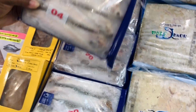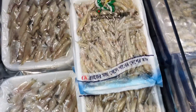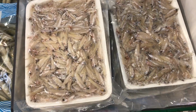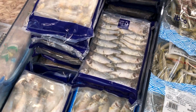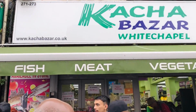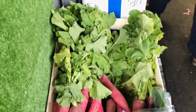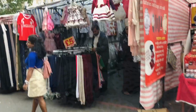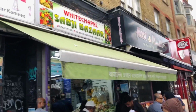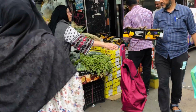Then also pabda fish is there, all are packed, like our small fishes like puti, moka, tengra. You will get everything that as a Bengali you need to have. This is the puti. And if you see that another kacha bazar, that is like fresh. You will see mulo is there, atapol. So almost our visit to Whitechapel is over and it's time to go back.